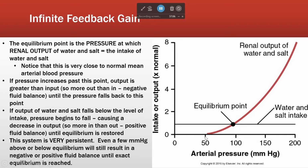Now if we go down, the opposite occurs. So if we cut our intake to half, our blood pressure will tend to fall, right? This is dehydration, technically. And then at that point, we'll have a lower blood pressure. So this system of how intake or output affects blood pressure is very persistent. In the minutes to hours, it's very persistent, all right?